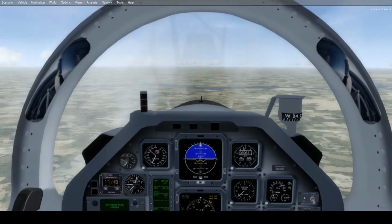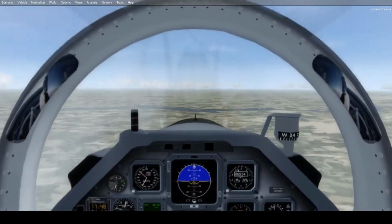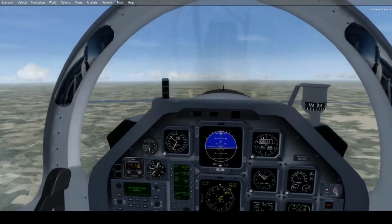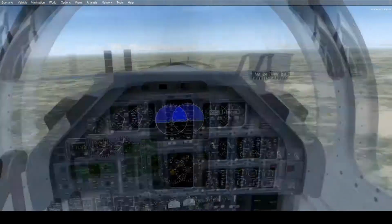No, let's get 220 knots and set 65%. Anyway, yeah, so that didn't really work out well. I didn't think it would. It doesn't really work right. But let's do a check, make sure everything's good.